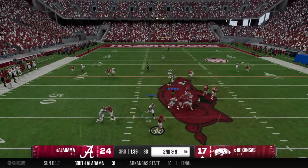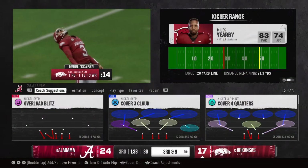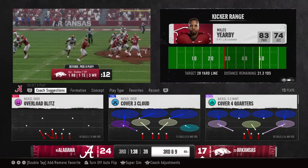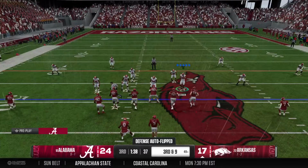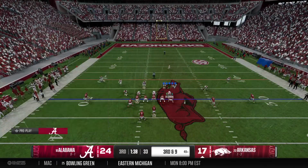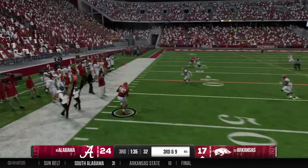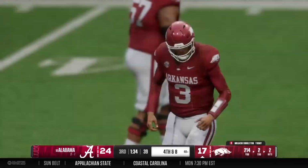Back to throw. It's Singleton. And he'll chuck that one away and save the down. Nobody was able to get open. Now facing a 3rd and long. From the gun, wants to pass. Fires to the big fella. You got to love that.